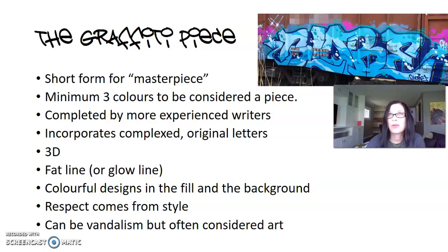So already the stuff that we've looked at, we have a fill and an outline, for example, with the blockbuster. So how do we get the 3 colors in there? We're going to look at some of the things that we can do to make it a piece and get those at least 3 colors, if not more, in there.